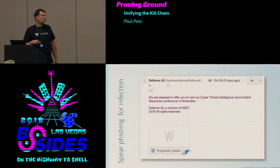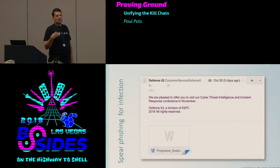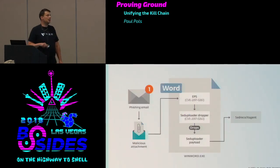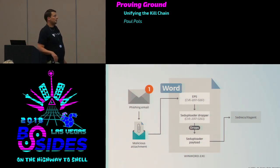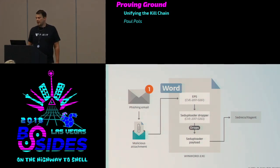Another kind of attack is actually much more similar to the kind of attacks that we were doing, in which they send a spear phishing email with a malicious Word document. The Word document actually included two zero-day vulnerabilities. The first one in the EPS format, which allowed them to execute code, and then another vulnerability in the Windows kernel to gain the highest privileges on the system, which allowed them to deploy their malware with the highest rights on the Windows system.